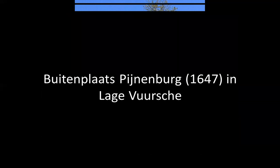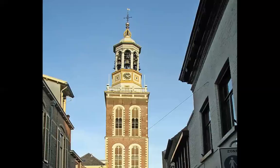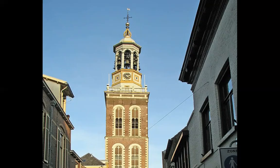Another country house built by the same architect. You even wonder how come in the Netherlands there are such big estates, because they almost do not have out of the city space. Here is a tower. He built a church. I'm not sure if it is a church or a city hall. So we could call him perhaps some kind of a 17th century El Greco in architecture, narrow, tall buildings.